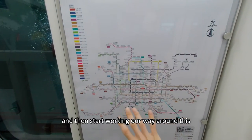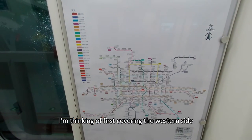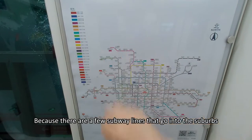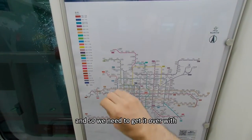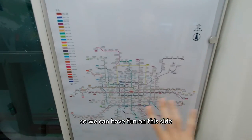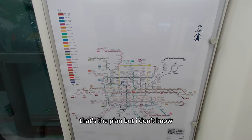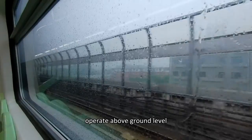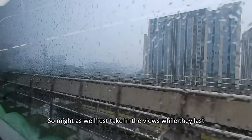And then start working our way around this. I'm thinking of first covering the western side because there are a few subway lines that go into the suburbs, so we have to do this, like this one right here or this one right here. And so we need to get it over with so we can have fun on this side. That's the plan, but I don't know what life will throw in my face. This is one of the very few lines that operates above ground level, so might as well just take in the view while they last.